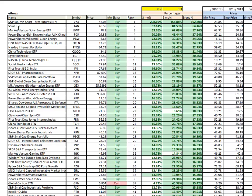The solar ETF, another solar energy ETF, KWT, Golden Dragon, PowerShares Clean Energy, Clean Edge U.S. Liquid Energy, Internet, China Technology, Egypt, China Tech, China India, and so that's going to be good for EEB. That's in that ETF 32 portfolio, which includes both China and India.